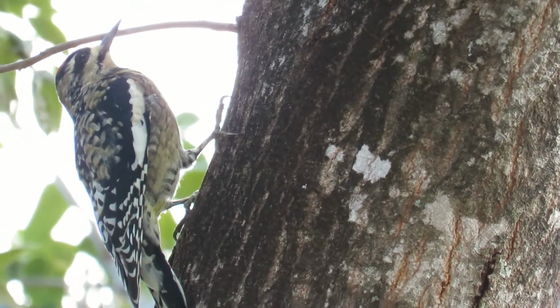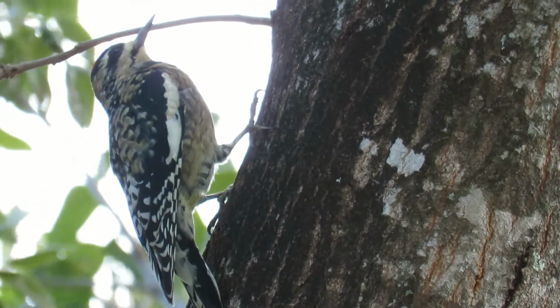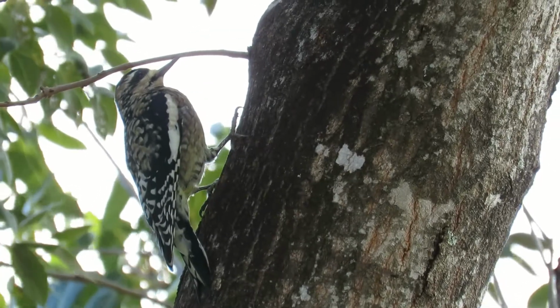Trees and plant berry bushes are also another way to attract them. They also like to use dead trees to excavate nest holes.